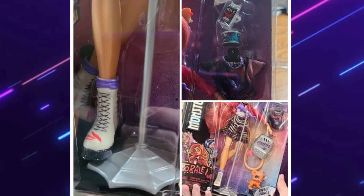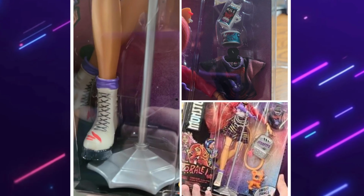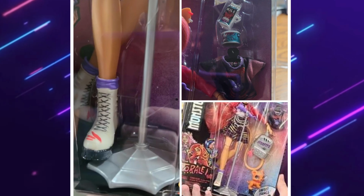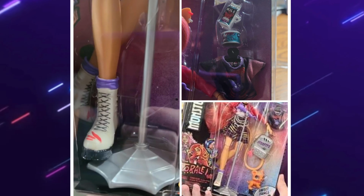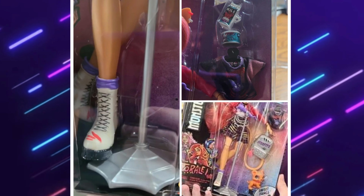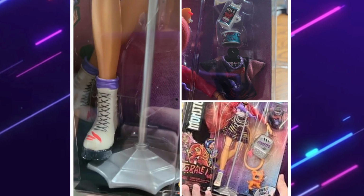However, I think that those are supposed to be purple socks. And if those are purple socks, okay, let me stop. Maybe, I don't know. It's not that big of a deal. I just feel like actual socks would have been cute. But they're cute. I like the boots. They're cute, though.